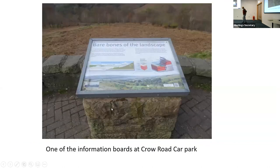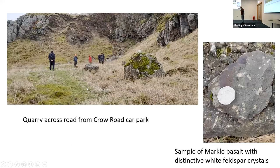This is again one of the Crow Road signs that is up there that Margaret has dutifully been cleaning, getting the graffiti off it, and trying to stop it leaking. And you can see it's got a QR code that links you to the GeolSoc website. So all high tech stuff. And then on the upper section above the main road, there's this Markle basalt quarry, which has got these lovely large phenocrysts of plagioclase in it. So a nice little location with the waterfalls, the car park, the views, and we'll be looking at getting a leaflet and a booklet and a geo trail up there.